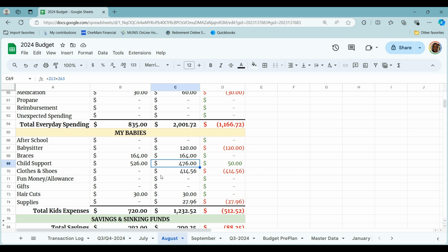Now, clothes and shoes, we didn't budget anything, but I spent $414.56. So I did budget for this in one of my Paycheck budget with me in YNAB. I will link that in the cards for you guys to see. I think that was Paycheck number 2. So I did budget for it, and this is what we spent.